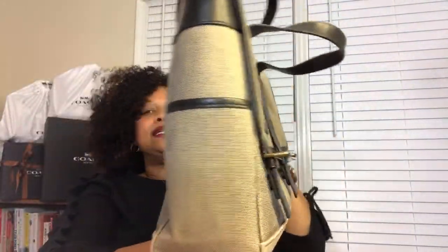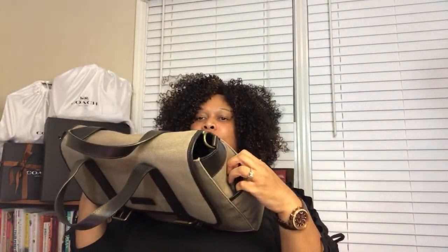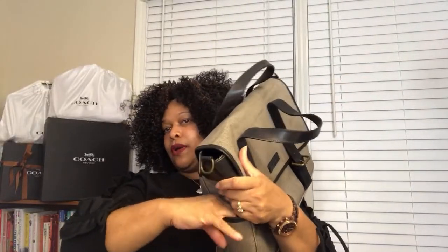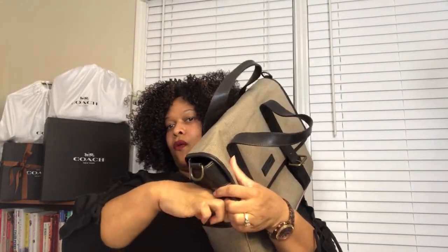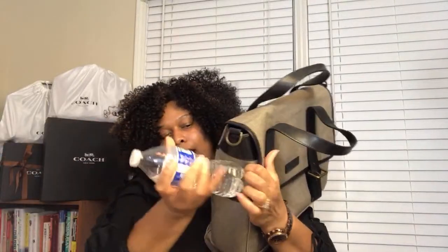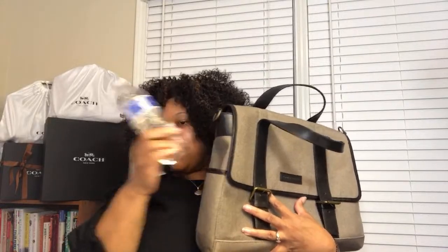All right, it does have dual side pockets. The Florentine version does as well. And let's see, I can't remember. Wait a minute. What is that? A lotion? Hotel lotion. All right. I don't think I was ever able to get a water bottle in there. Nope. Not going to be water bottle friendly.